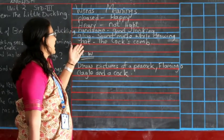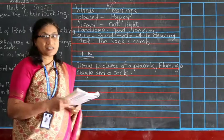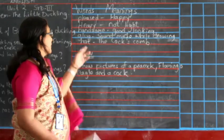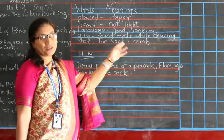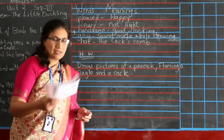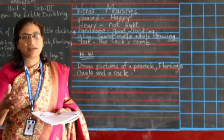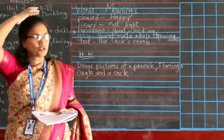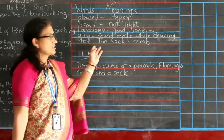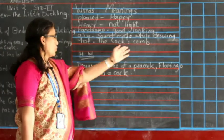Next one is hat. Hat is in reference to the poem that I just read out. That is the cock's comb. So in the reference to the poem, hat means cock's comb, but in reality, a hat is a kind of a cap or something that you wear on your head. That is called a hat. So over here, it's in reference to the poem, it's the cock's comb.